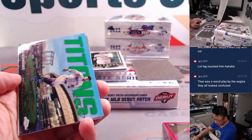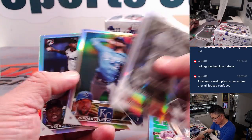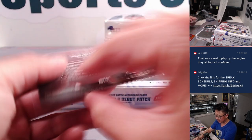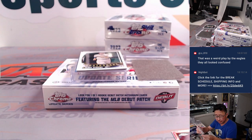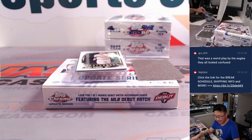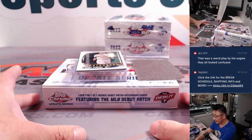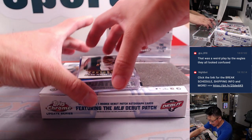There's a Jeter Downs to $399, Julio Rodriguez to $99. And Senga, I feel like, got a decent-sized contract. Julio goes to Michael and the Mariners. Jeter Downs going to Steve and the Nationals, and the Kodai Senga for Christopher and the Mets. So we'll see where he ends up. And who knows what's going on with the Ohtani negotiations.